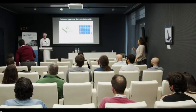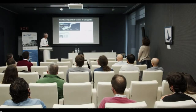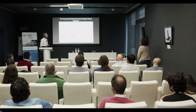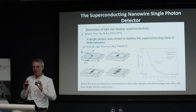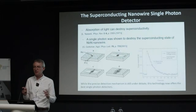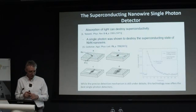I have a question about the detection part. So you have shown that you can detect by just quenching the superconducting state, right? Yes. So how do you make sure that this is a single photon that is absorbed? It's a very good question, because this takes us to another big topic that I did not cover at all, photon number resolution. For many schemes in quantum computation, you need photon number resolution. That is, to tell if it's one photon or two photons or three photons that came together in the same pulse. There is this requirement in many cases.